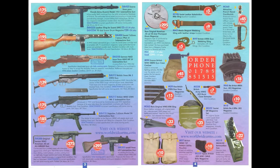So now we'll go on to page four. So it looks like you've got some Bren gun accessories there and some other Bren gun case catcher. When I had my Bren gun, I did nearly buy one of those for that. I was going to buy a load of accessories for it, but I had to sell it in the end, sadly. But yeah, I needed the money.